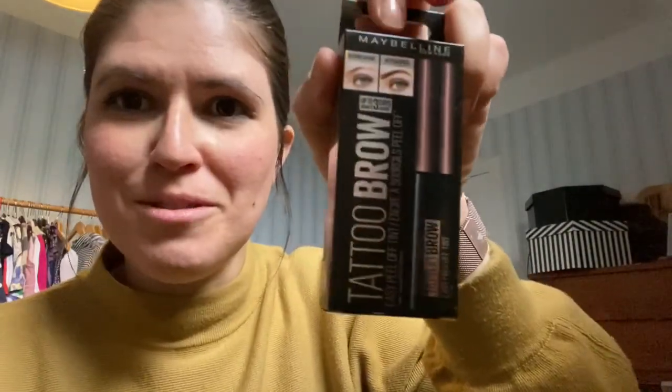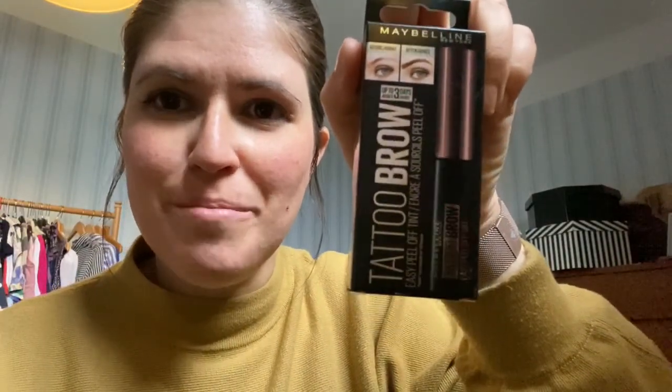But you basically put it on where you want it to go, leave it for 20 minutes, and then peel it off. So it's quite simple. So it's this one that I'm trying. It's a Maybelline Tattoo Brow, and it's in colour dark brown. So I hope it's going to be nice. Right, so let's take it out.